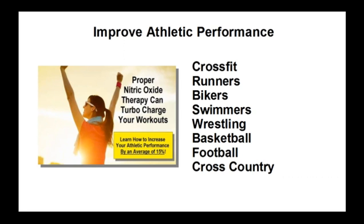The CrossFit community is huge. It's most likely close to 3 million people, and that's most likely just on Facebook. So that CrossFit community is even larger. All you need to do is go around your local area, and you can most likely find one of those free magazines that have events going on in your community. If you just look in there, you'll see that there are events every weekend for runners and bikers.